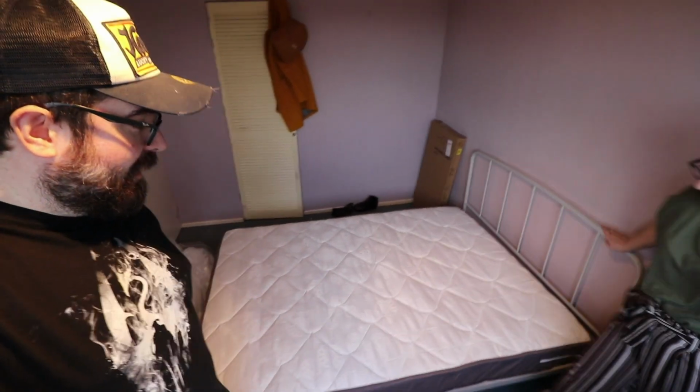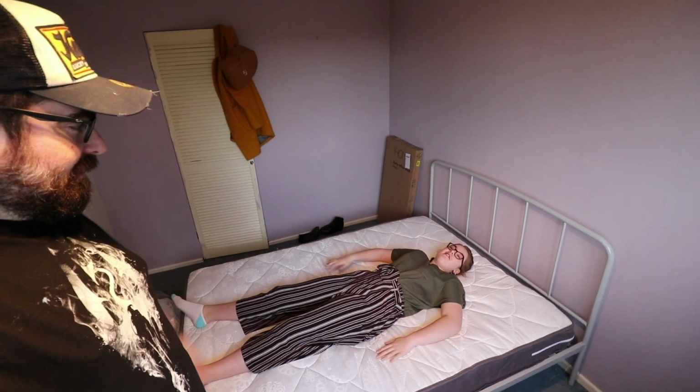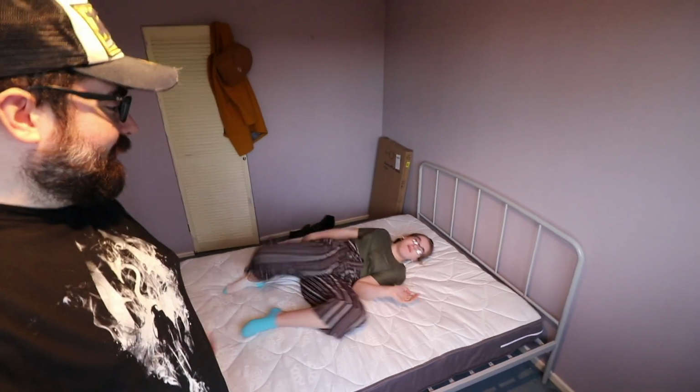Well, it smells funny. Mattress, lie in it then. Let's gauge how it feels. Oh, comfy. Is it good? Yeah. Excellent. This is actually like comfier than my old one. Let's hope so, or else what's the point of getting a new one? My old one was good.